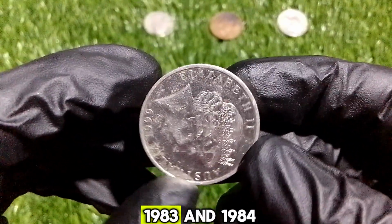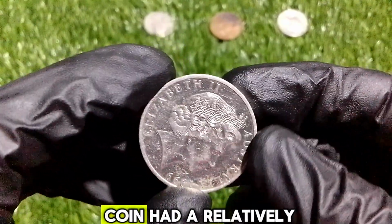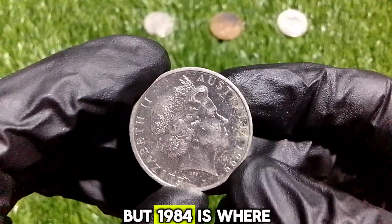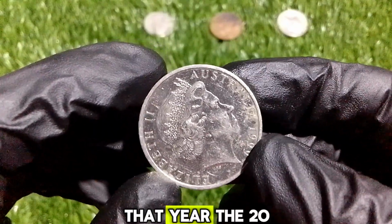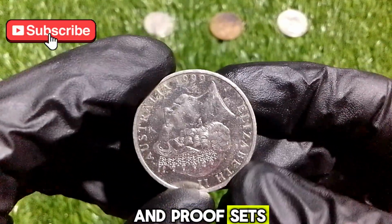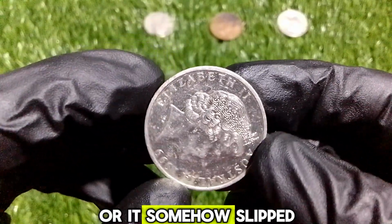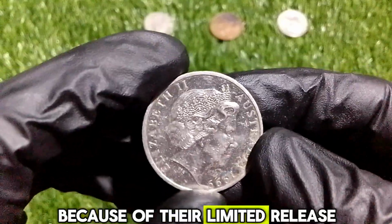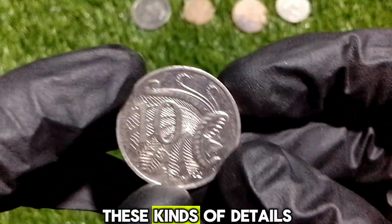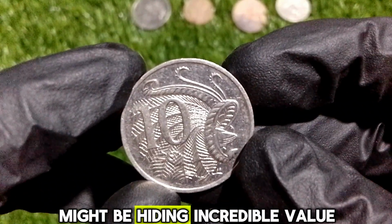Now let's look at 1983 and 1984, two interesting years in Australian coin history. The 1983 20-cent coin had a relatively low mintage compared to other years, making it somewhat collectible today, but 1984 is where things get more intriguing. That year, the 20-cent coin wasn't released for general circulation at all. It was only available in mint and proof sets, meaning if you find one in everyday use today, someone cracked open a collector's set or it somehow slipped into circulation. Because of their limited release, 1984 coins in good condition can easily sell for over $100. These kinds of details are what make coin collecting so exciting. You never know what small piece of metal might be hiding incredible value.